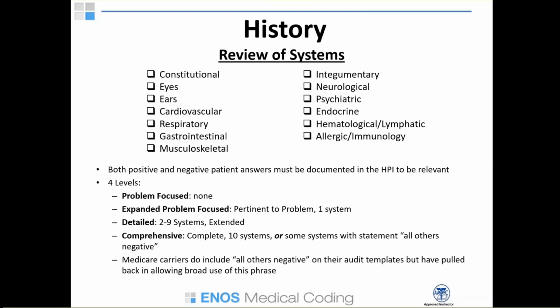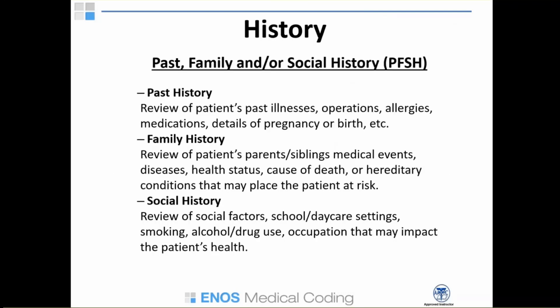So again, the headache and nausea is on its way to a detailed history, and comprehensive is 10 systems, or some systems with the statement of all others negative, as long as that was truly discussed. And you still have to document some past, family, and social history as clinically appropriate. Usually the patient's prior illnesses and medications might be discussed, allergies if the provider is going to call in some medication, and family history. These are risk factors, not exposure in the house right now.